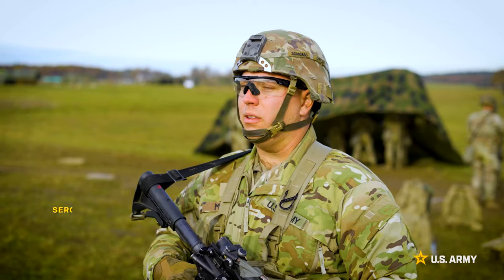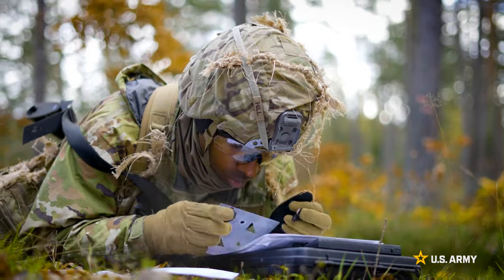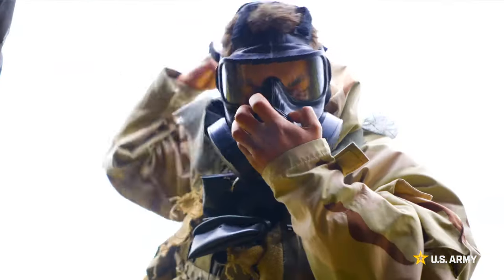First and foremost, this badge isn't for me. This is just to make me a better leader. At the end of the day, we're getting a whole bunch of training that we can bring back to our troops and increase lethality across battalion.